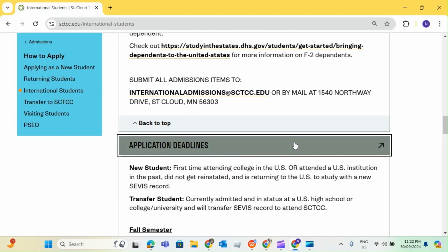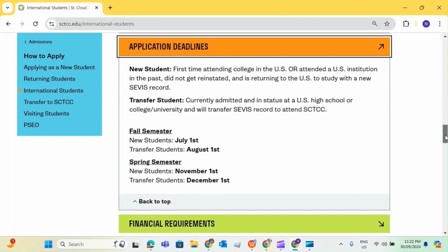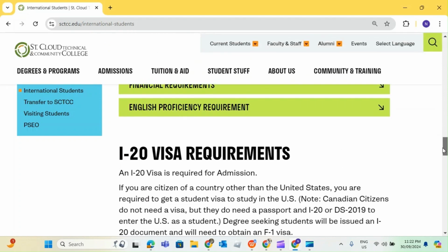So let's look at the application deadline because that's quite important to see, so we know when to apply and when it's already late. For first semester, new students should apply by July 1st, and transfer students can actually apply by August 1st, no problem. And for spring semester, new students should apply by November 1st at most, and transfer can do it by December 1st. So that is about the deadline.